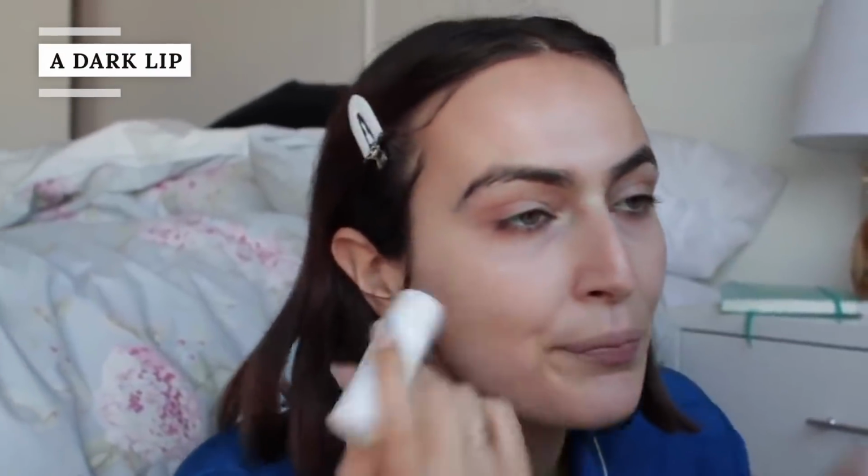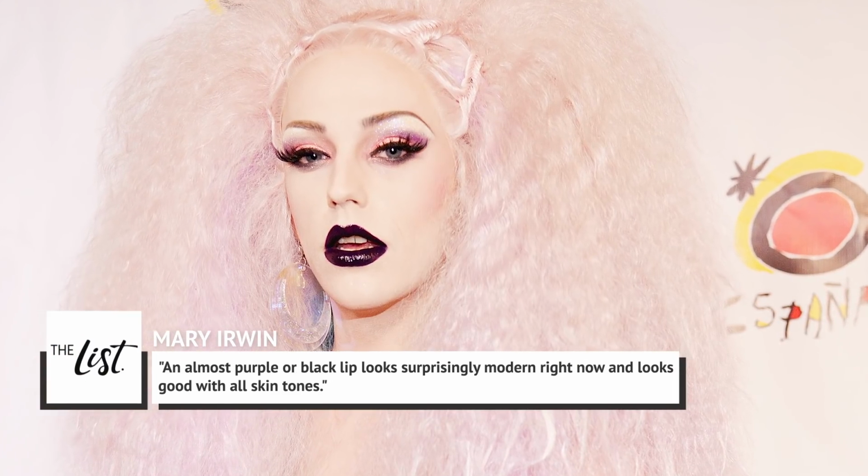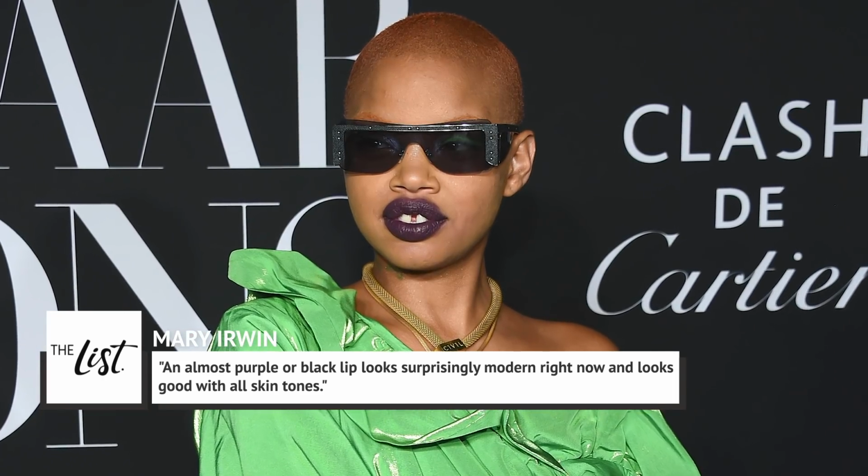Even though natural looks are expected to be popular throughout 2020, there are plenty of bolder makeup trends for those of us who prefer to pop. Celebrity makeup artist Mary Irwin says a stunning dark lip will be in, revealing an almost purple or black lip looks surprisingly modern right now and looks good with all skin tones.